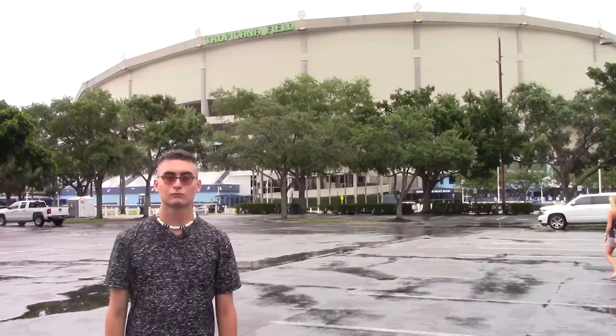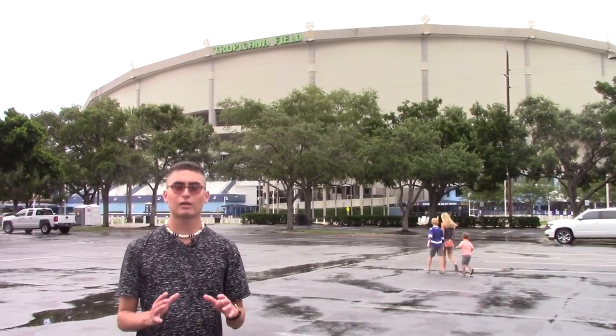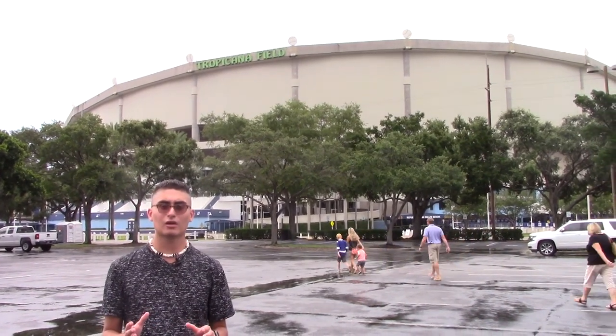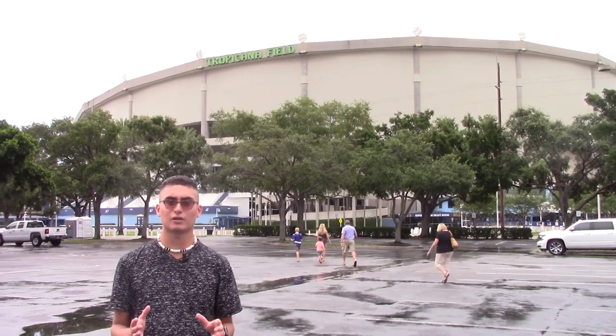But inside, it's actually the smallest stadium in the major leagues, and plus, with it having a roof, it's one of the only stadiums where the dome doesn't open. So another thing about Tropicana Field is it's one of the smallest stadiums here in the major leagues, but it's because of the seating capacity that this stadium has, plus the shape of the stadium.